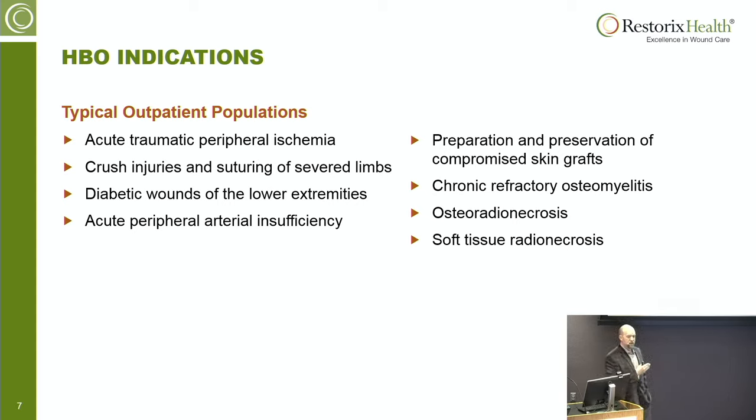And obviously, when I say that, especially in traumatic cases, we're partnering with surgery. HBO is not a replacement for surgery. We're working with the team. We're working with the OR. It is another piece that we're adding to the puzzle to try to get this patient to turn the corner and to heal. Diabetic wounds, that's a traditional indication.